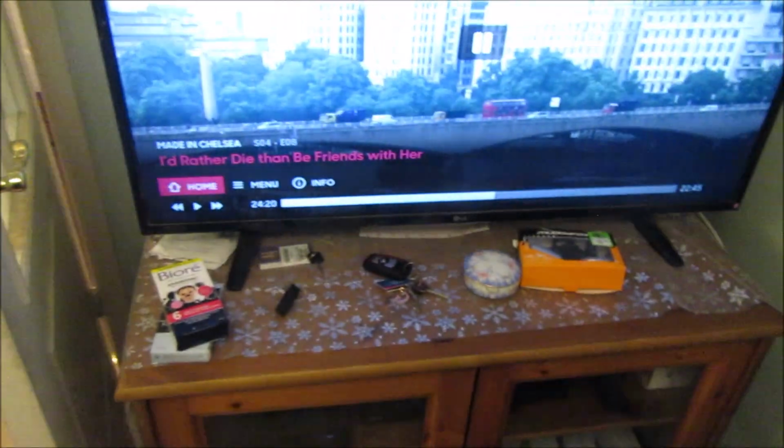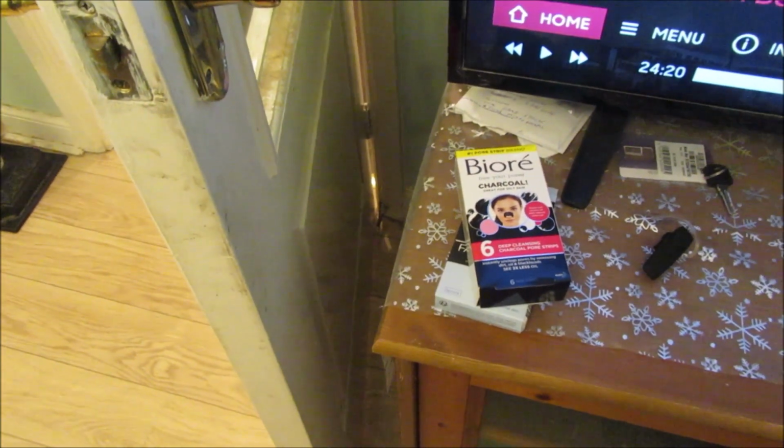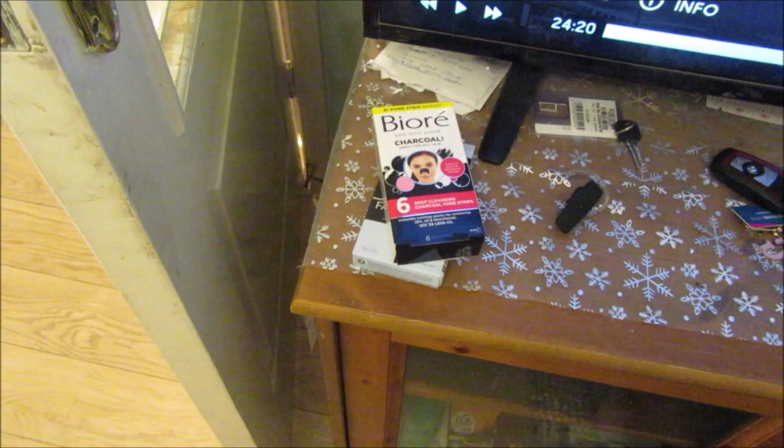So we've got some lights from Halfords that don't fit Paul's bike. I bought a black charcoal mask for £1 and some Biore strips, which are there.